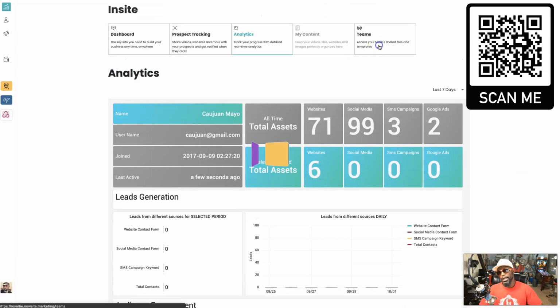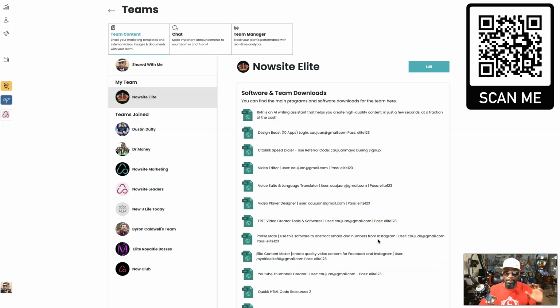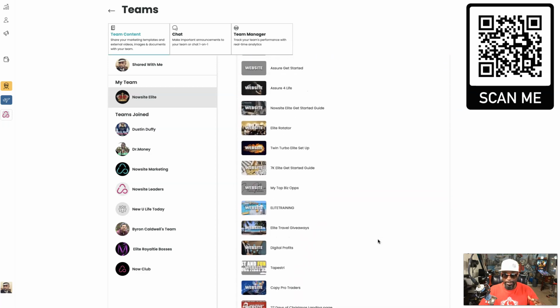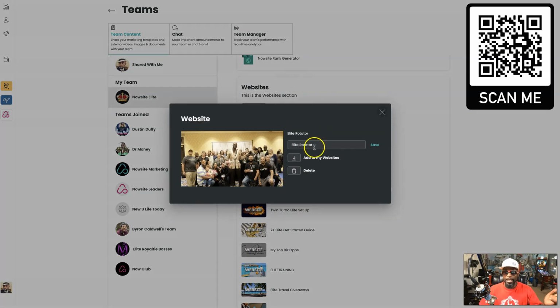Then we've got the team section, one of my sections I love, because this is where we get to put things that we want our team to have. For instance, if I want my team to have software, or access to the websites I created, let's see all the websites. These are all the websites I created. If they want to have it, they can just come right here, click it, and add to websites. And now they have the same thing.